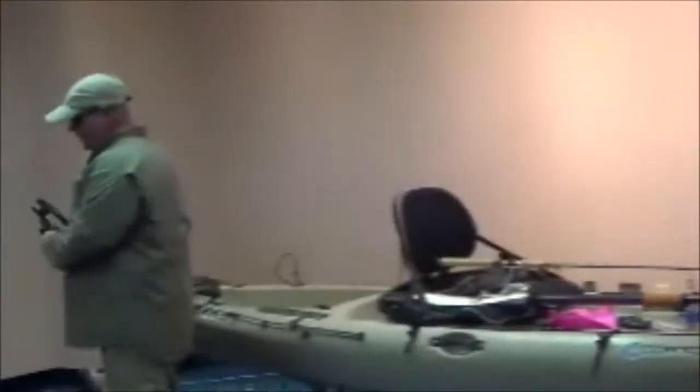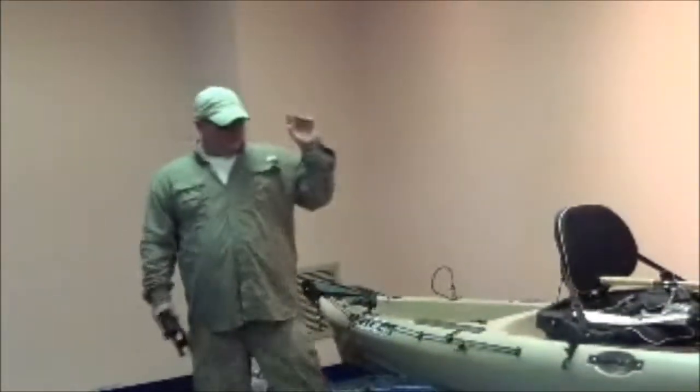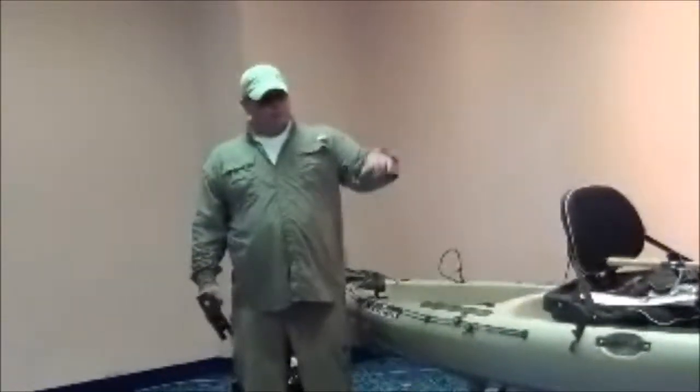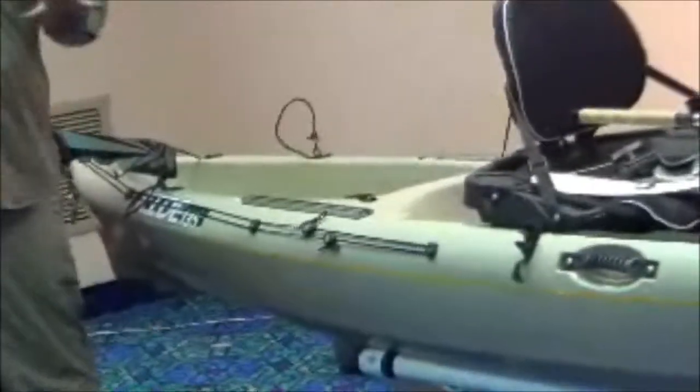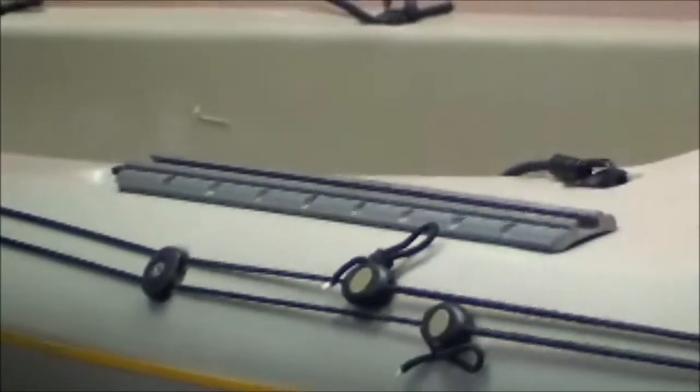Now, this kayak here, it has a couple things on it. I'm supposed to talk about it first, but it's got a couple things on it called gear track. And it comes with a few pieces on it up here on the bow in the cockpit. And I bought a few pieces and strategically placed them. What this stuff allows you to do is it allows anything that you put on to be optional. You're not married to it.